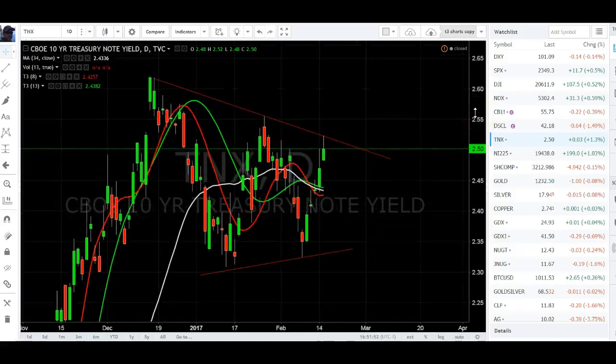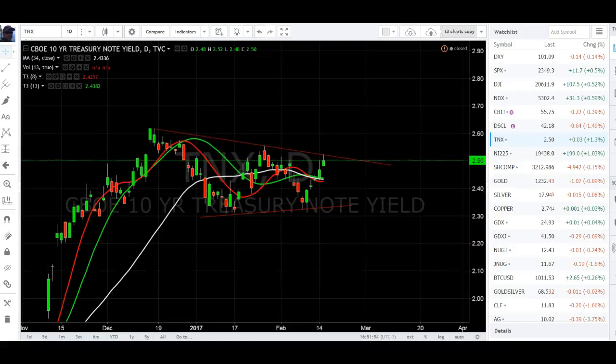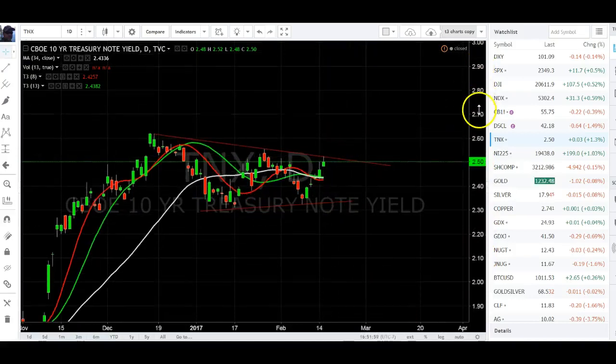But it reached the other side of the pattern where resistance is. It could just bump right outside of it. See what happens.